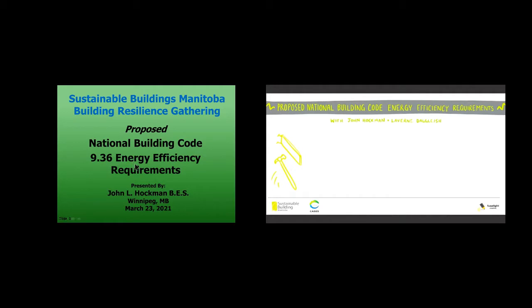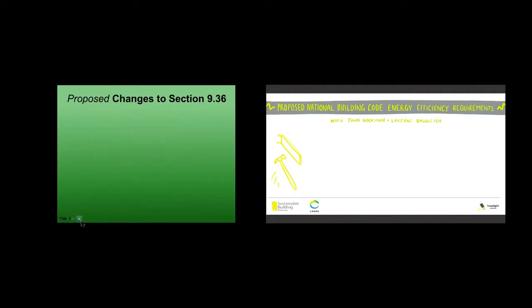So as it says here, these are proposed changes. They have not been adopted yet by the building code. They are part of the material that has gone to the Canadian Commission on Building and Fire Codes for adoption, but they haven't been adopted yet. So the major thing is this tiered energy requirements.